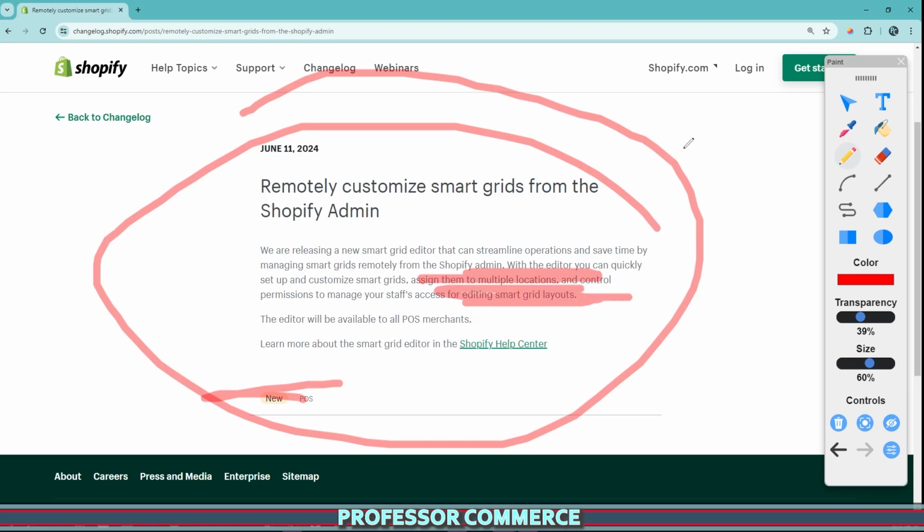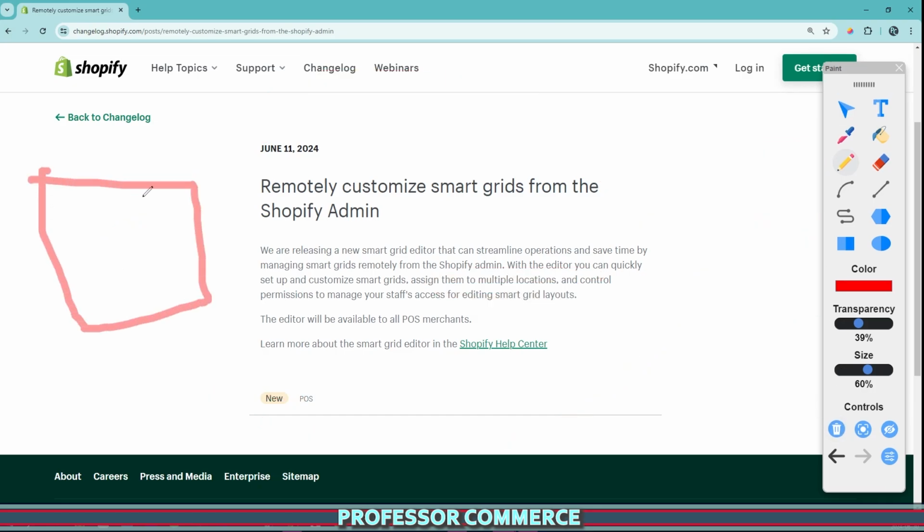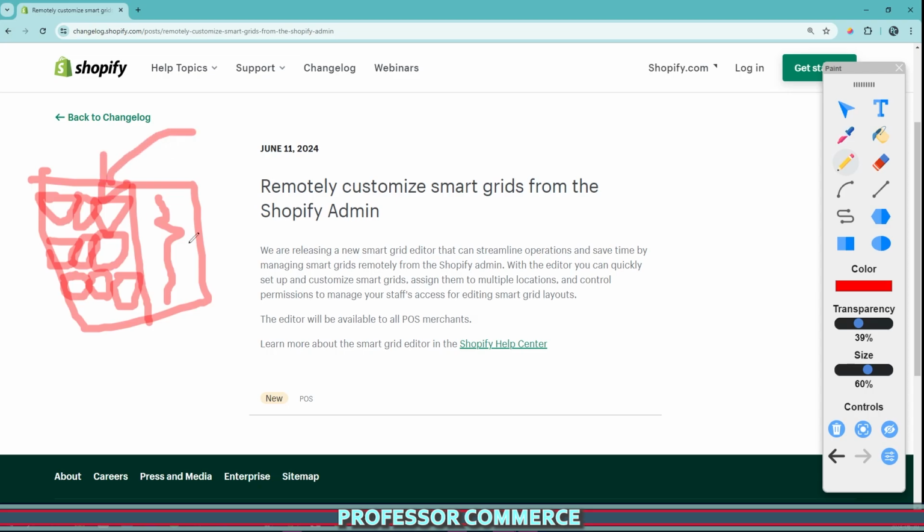The smart grid is what the POS system looks like. So the smart grid, there was a great example in Summer Editions 24, so definitely check out that video. But the smart grid, if you have a POS system, your POS system looks like this, and then it's usually split down the middle. And then the smart grid is on the left side. It has a bunch of tiles that kind of look like this. And this is what's called the smart grid because you can customize these tiles to do what you need. This is usually the cart information, and then this is the smart grid on the left side. So that's been an update here for the smart grid on the POS.